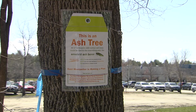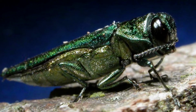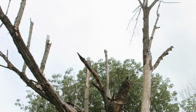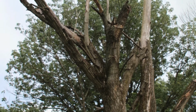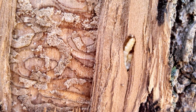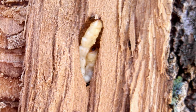The threat to the ash trees in East Montpelier and Vermont is due to the emerald ash borer, or EAB. Native to Southeast Asia, EAB was first discovered in Michigan in 2002. Since then, EAB has been responsible for the destruction of tens of millions of ash trees in 30 states. The only cure is to have the ash trees taken down. EAB was first found in Vermont in 2018. East Montpelier has been spared so far.